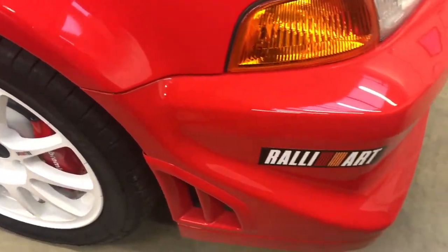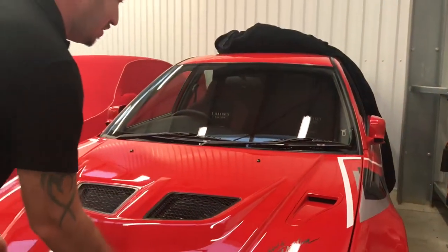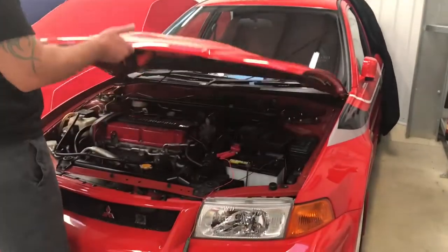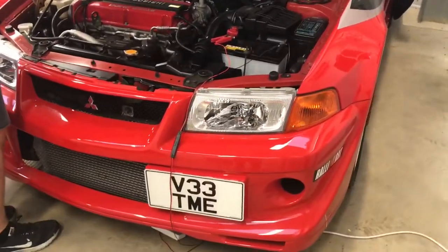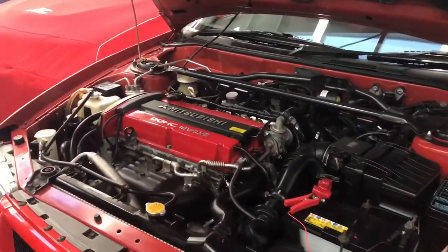It's a lovely, lovely car, and these are a really good investment at the minute. Yeah, I can imagine. I recall looking at one myself a few years back, and I just noticed that they're going up and up and up. Oh yeah, they really are.